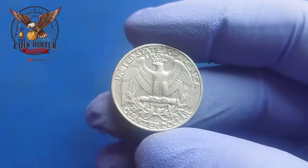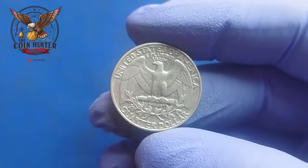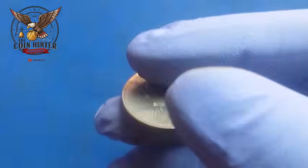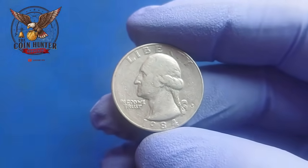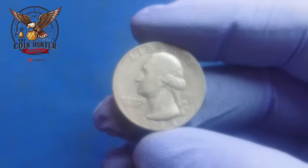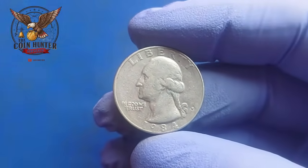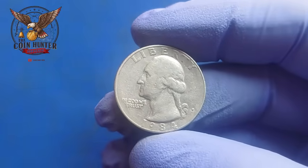This combination of two major errors on a single coin, the missing mint mark and the rotated reverse, is what makes the 1984 P Washington quarter so phenomenally rare and valuable. Because while missing mint marks can occasionally happen and rotated reverse errors pop up from time to time, having both errors on the same coin is extraordinarily uncommon. It's like hitting the numismatic lottery twice with a single ticket.